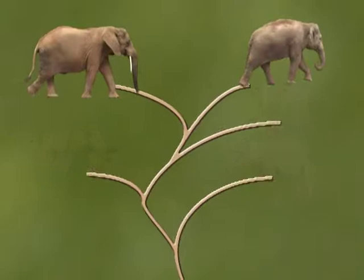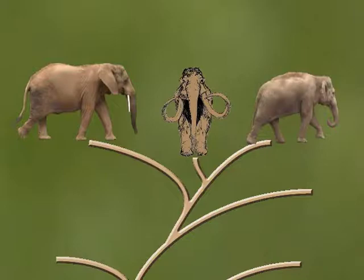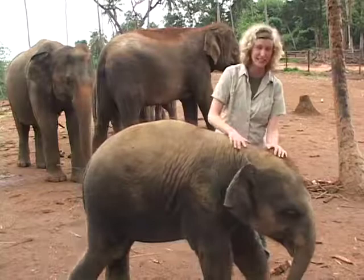Although they seem a lot alike, these two species are not particularly closely related. Their evolutionary lines have been separate for about 5 million years. In fact, evidence suggests that Asian elephants were more closely related to extinct woolly mammoths of the past than they are to African elephants of today. Perhaps that's why the Asian elephants are often much hairier than their African counterparts.